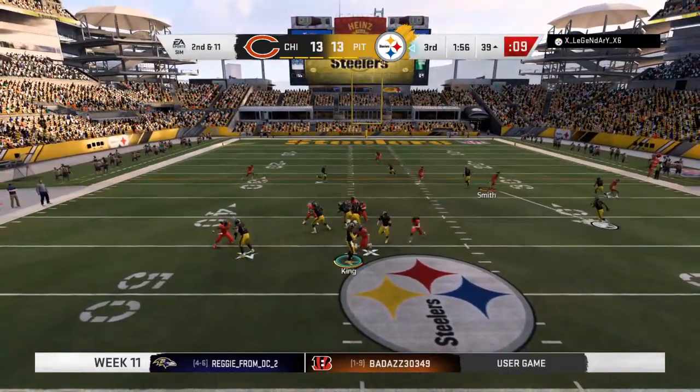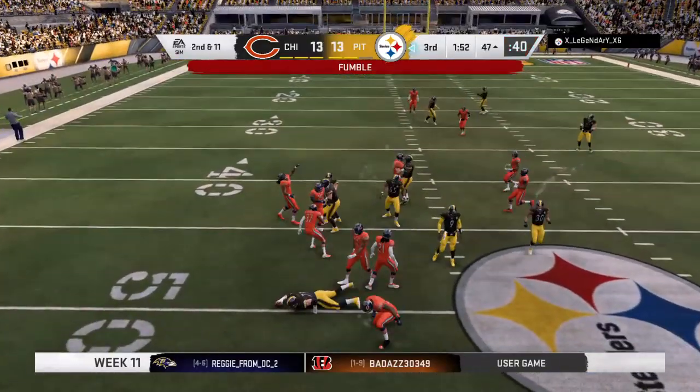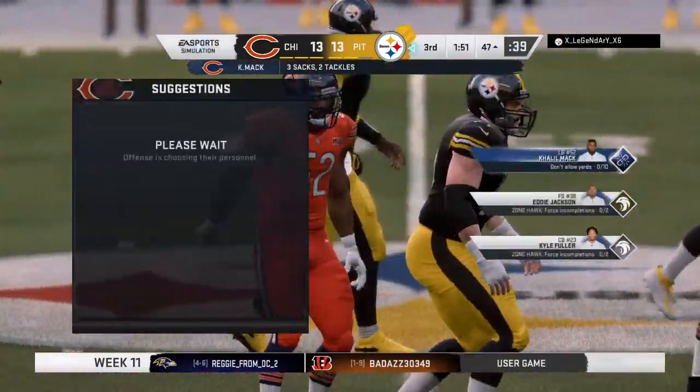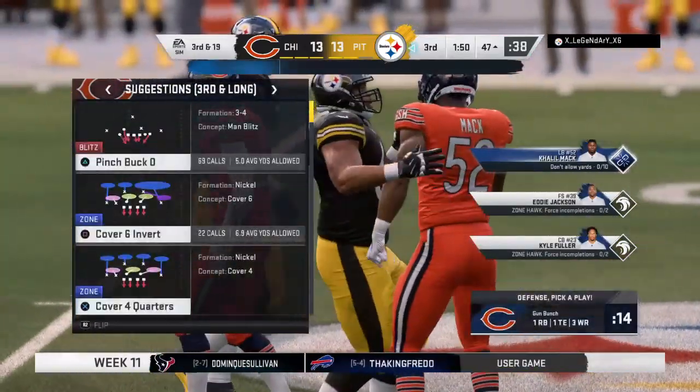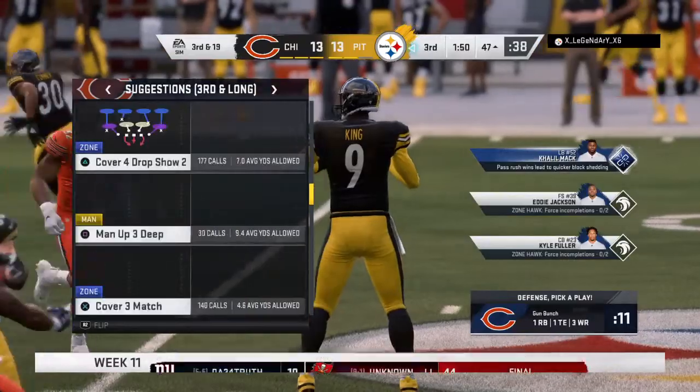From the gun. King, nowhere to go here. He lost the football. On plays like this where the ball comes free, it's often unusual for the team that lost it to get it back. Because this is the quarterback.